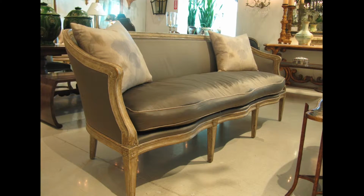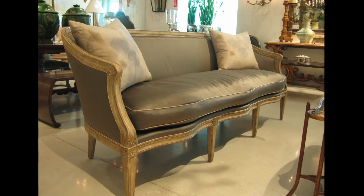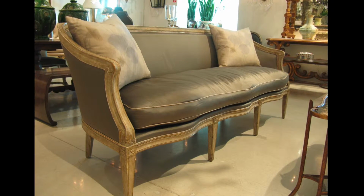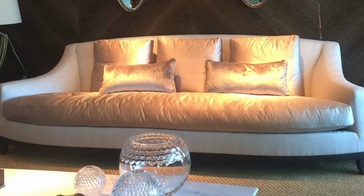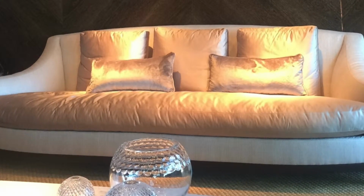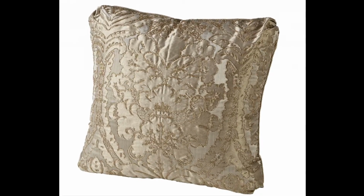Now, a French style reproduction sofa like this could look very pretty. This is sort of a toned down Louis XVI. But if you want to be a little more informal, you could get something more modern and cushy with some pretty tossed pillows. And then add in a nice, beautiful hand-knotted rug. This is very subtle, which they tend to like.